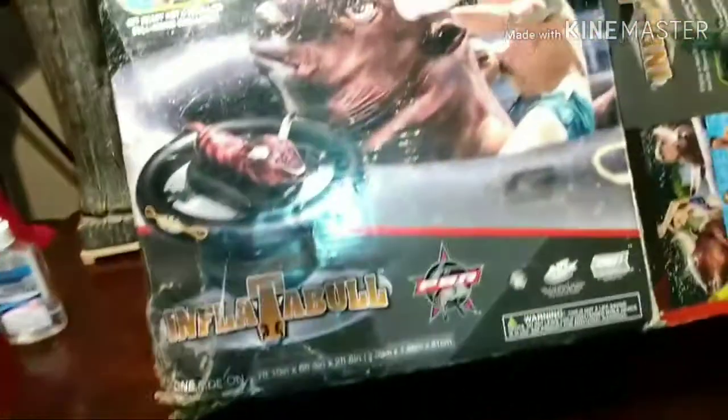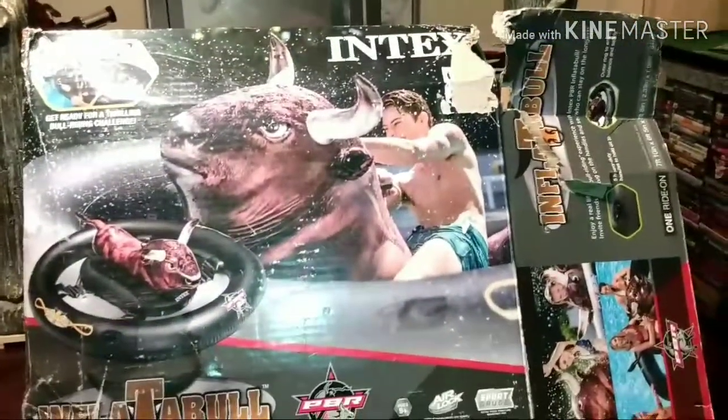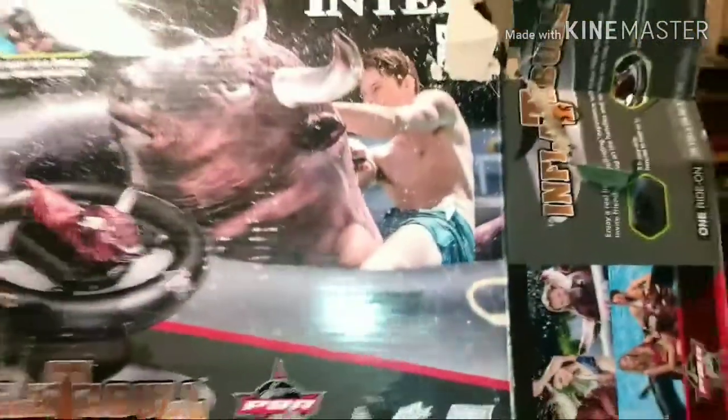All the hoses, the plugs, the plug for the air and the... Man, this is going to be awesome this summer. And I didn't see anything wrong with it. The only thing that was wrong with it was it was a little damaged, the box. But other than that, it's perfectly fine. It has everything in there. This is awesome, guys. I wanted to show you so you can see.